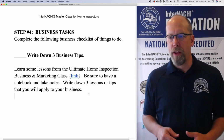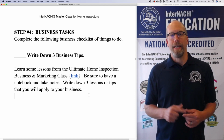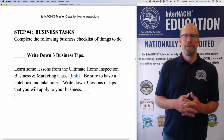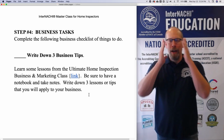Tasks. Okay, complete the following business checklist of things to do. The first thing to do on the checklist is write down 3 business tips. So where do you get these business tips? Well, we have them all over the website, and it's sometimes really difficult to find.